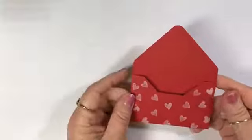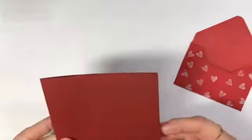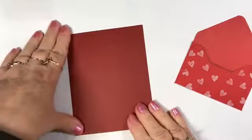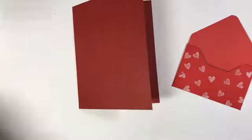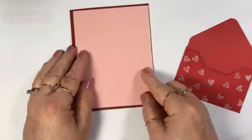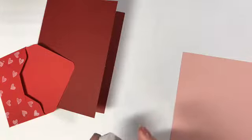Okay, so there's the little envelope. Here's the card base. This is the cherry cobbler. This is the real red. And then there's going to be a layer here of petal pink. But before I put that down, I'm going to sponge around that with the cherry cobbler.